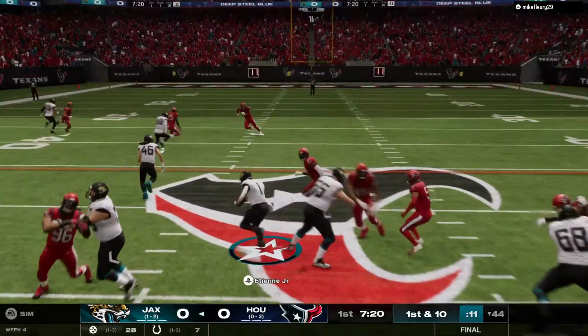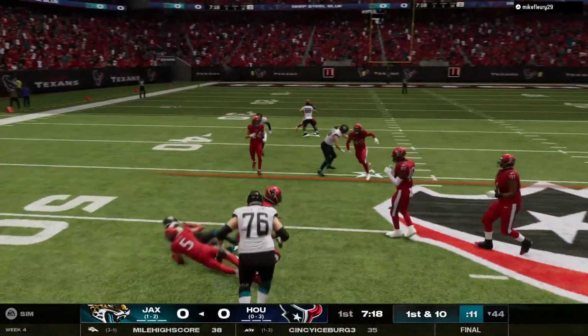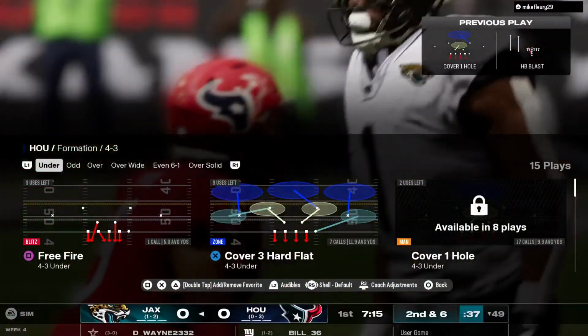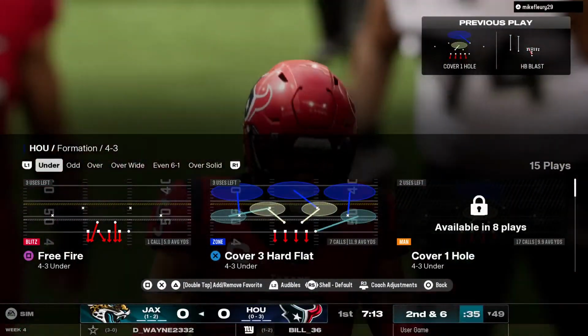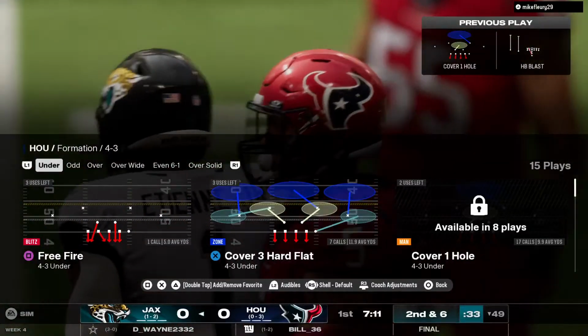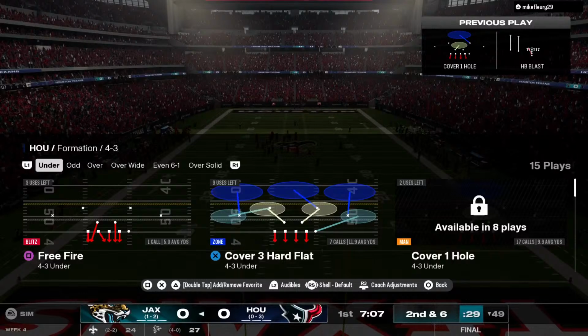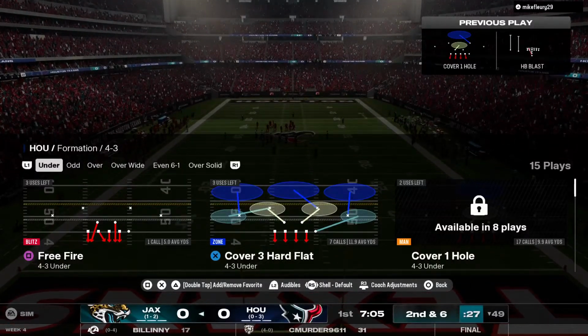On 1st and 10, it's ETN. He'll get it up near midfield to the 49 before being taken down. And that was a quality play to start a new set of downs. That was simply an offensive line winning the battle up front and winning in a big way and giving their guy in the backfield a nice lane to hit.